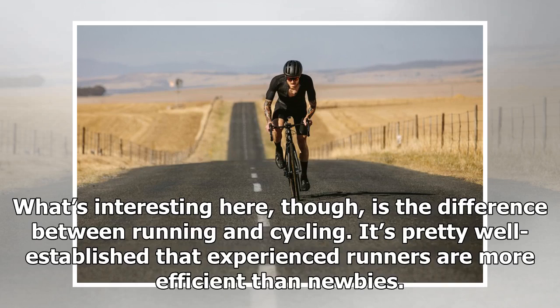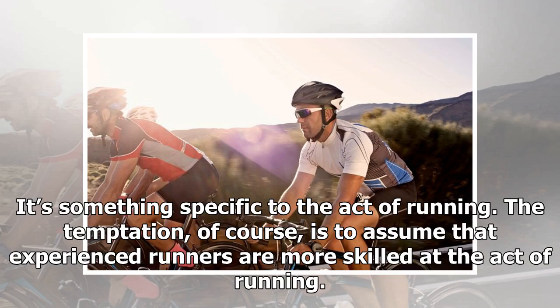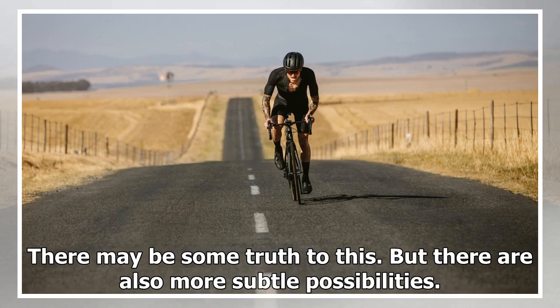It's pretty well established that experienced runners are more efficient than newbies. The fact that well-trained cyclists don't get more efficient at running suggests that this effect isn't simply a consequence of better fitness or of some general internal adaptation like more slow-twitch muscle fibers. It's something specific to the act of running. The temptation, of course, is to assume that experienced runners are more skilled at the act of running. They have less vertical bounce, or they overstride less, or move their arms more smoothly, or whatever. There may be some truth to this, but there are also more subtle possibilities.